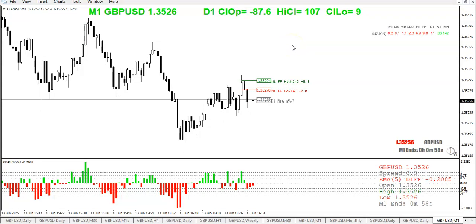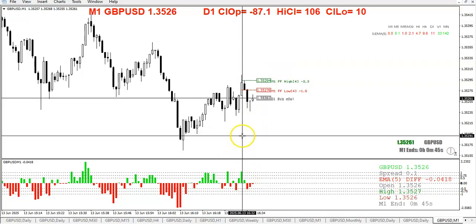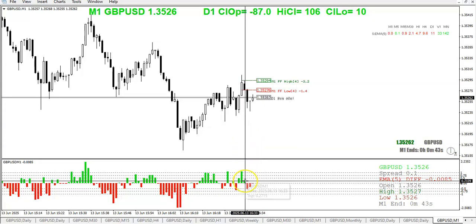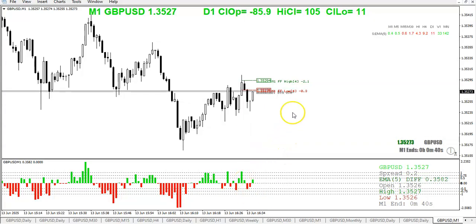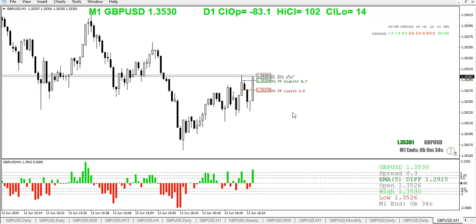And I'm still working with the EMA difference indicators that I wrote. The histogram shows when you see price go up, but then all of a sudden it makes a lower high. That could be a time to reverse. Does it work every time? No. None of this stuff works every time. And your results are going to probably be different than mine.